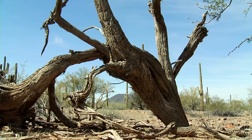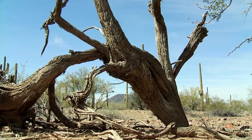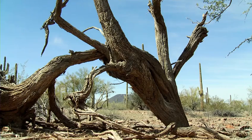Well, it is named after a tree. It's not the reason the monument was created, but it is named after this tree because it's so prevalent out here. Many locations have the ironwood tree in it. It likes to grow on the bajadas and the slopes of these hills around here.